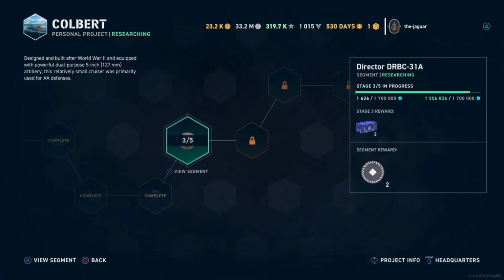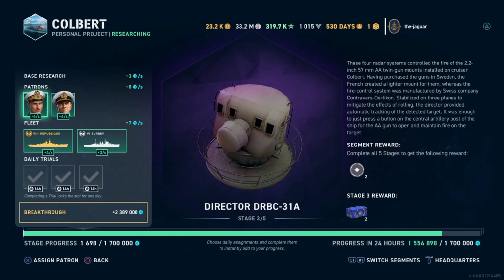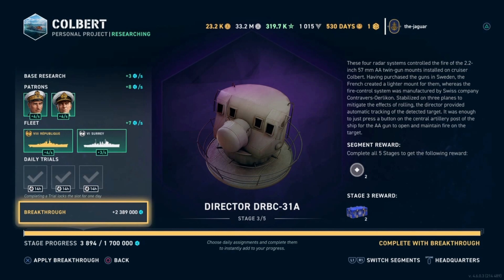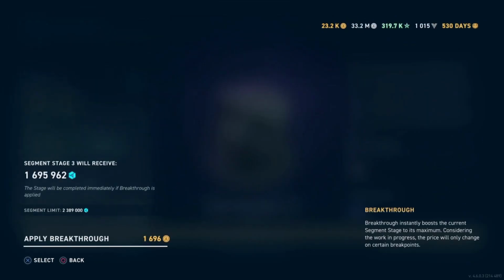All right, so now we're on stage 3 of the 8th segment. Let's go check out that breakthrough. You can see that to complete this stage, this is where I will be in 24 hours if I just let time take its course. If I wanted to break through, you can see that I have 2 million, almost 400,000 research points that I can use to break through, and that is using doubloons. Generally, each stage is around 1,700 doubloons to break through.